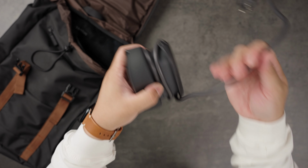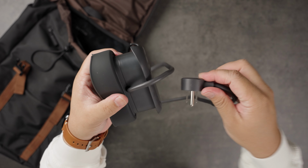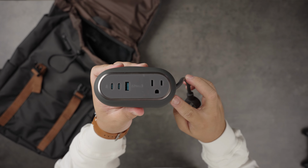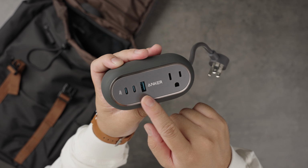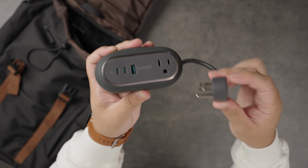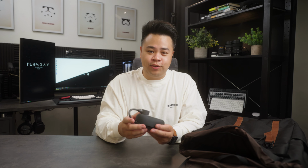Its design lets you wrap the cable around, and when you're not using it, it's saving you so much space in your backpack. You can power up to 5 devices, having 2 full AC ports, 2 USB Type-C ports, and 1 USB-A output. This is great when you're in an environment where you have to share outlets with other people, which happens way more often than you think. That's pretty much all I have in the main compartment.